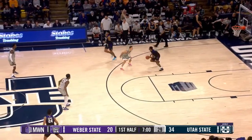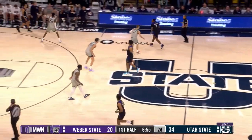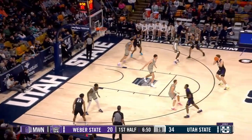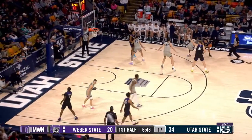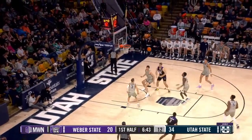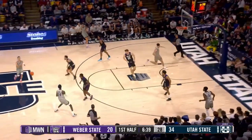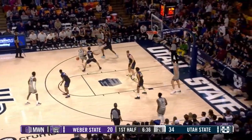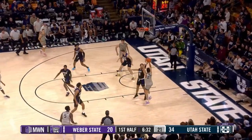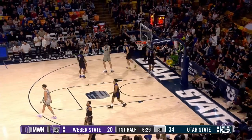And the inbound comes to Cunningham. Cunningham working left to right, guarded by Ashworth. Cunningham is starting to feel it a little bit, leaves it for Chu, then to Verplanken, comes around the screen, driving, step back from the free throw line, shot up, missed, and the rebound ripped down by Z. Hamoda. Here comes the Aggies to Cunningham, to Ashworth. Ashworth to Funk. Funk down low on the right low block, takes the long fadeaway jumper, missed it, out of bounds. It'll go to Weber State.